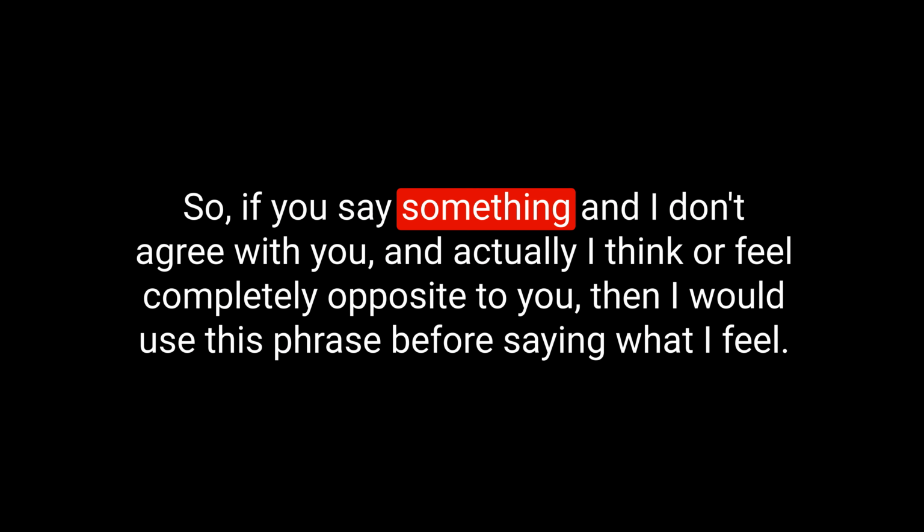So if you say something and I don't agree with you, and actually I think or feel completely opposite to you, then I would use this phrase before saying what I feel. Here's an example. I thought you said the film was exciting. Oh, on the contrary, I nearly fell asleep halfway through it. So quite the opposite of thinking the film was exciting. This chap said it was so boring that he nearly fell asleep. On the contrary.